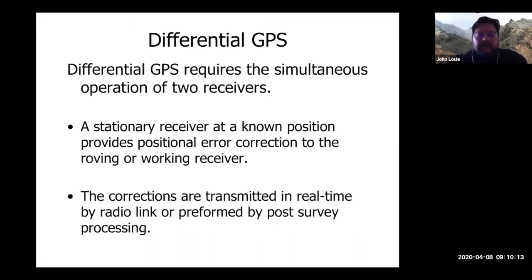And it requires the simultaneous operation of two receivers. So you have a stationary base station receiver, and you have a roving or working receiver that's actually making the measurements. You get a real-time transmission of information between those two receivers. And there's several ways of doing that. We use a Trimble-branded service for that. But we also have the capability of setting up our own base and roving GPS receivers.